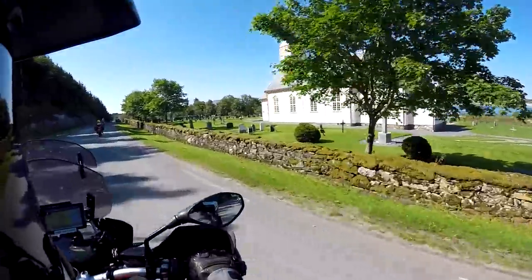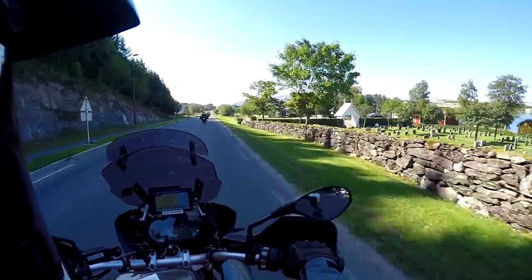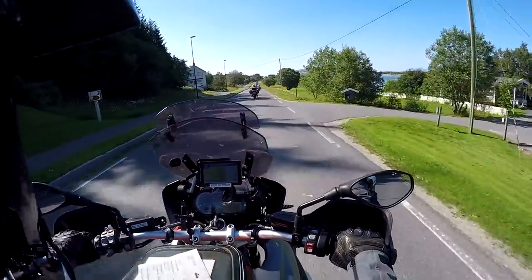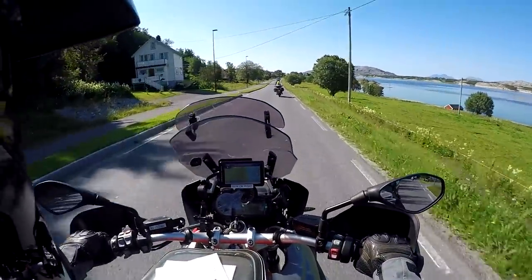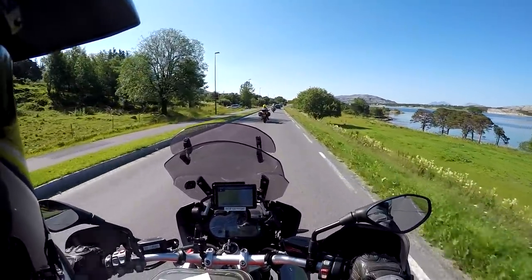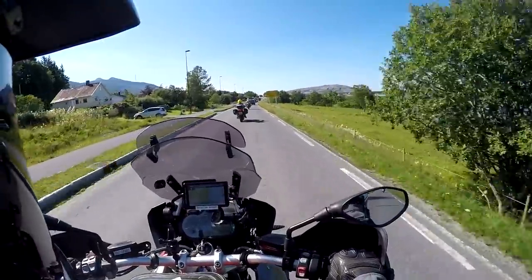Amazing little church, they're so well kept here. Okay, so just 10 miles, as I say, on this little island, and the next ferry is at 12:30, which is 3/4 of an hour. So 10 miles will take us about 15 minutes, I guess. We should be there just in perfect time to get tickets and that sorted.